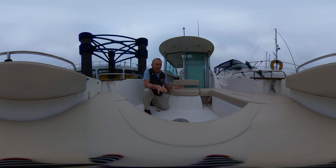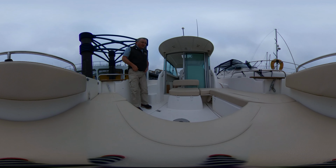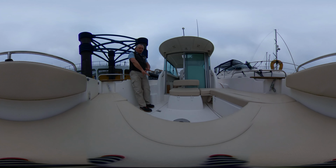So here we are on this boat. As you can see, she's a nice white colour. We've got a nice big cockpit here. I'm going to stand out of the way and just talk about it. There we go. So lots of space in the middle.